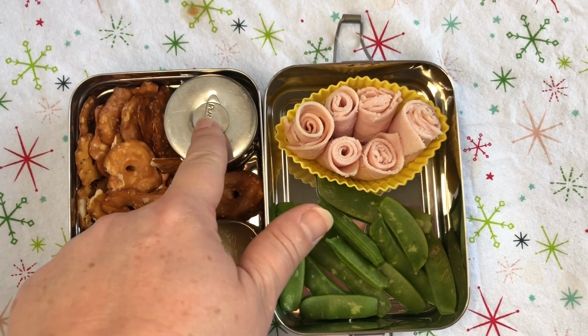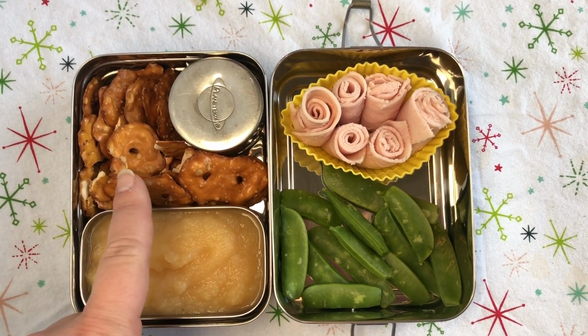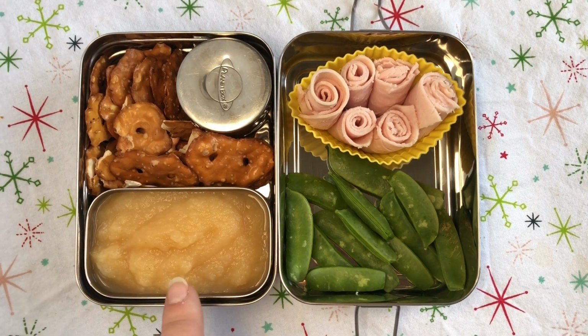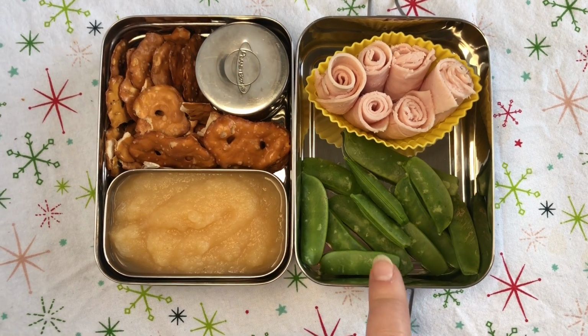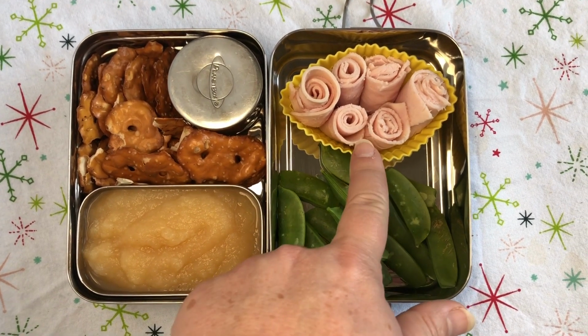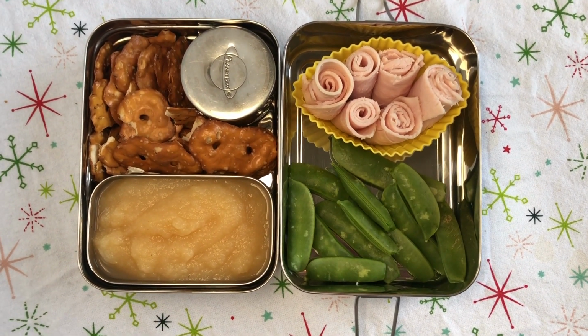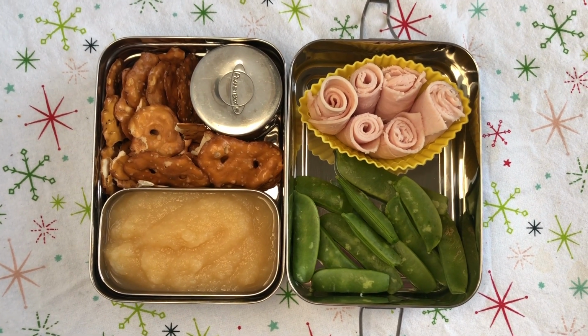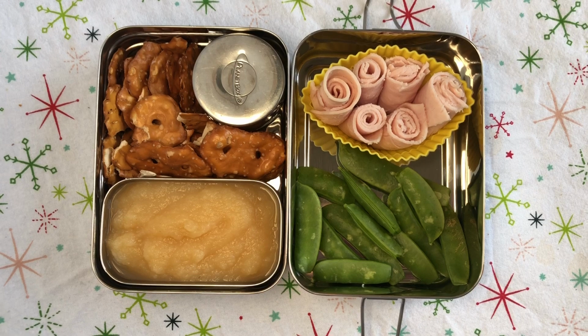So he's got chocolate hummus again in here. We had that last week, and this is the last of it. Some pretzel slims, applesauce, a few sugar snap peas, and some deli turkey roll-ups. It's not a Christmassy lunch today because I kind of ran out of time. We got to get him out the door. So I'm going to wrap this up.